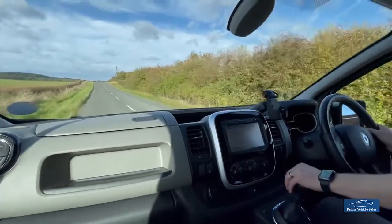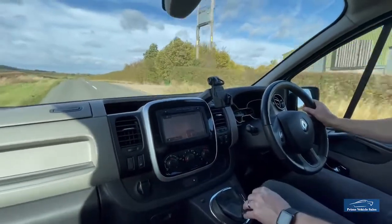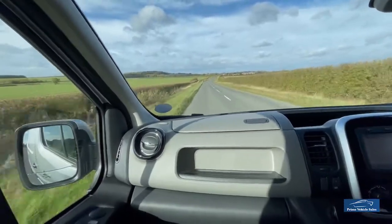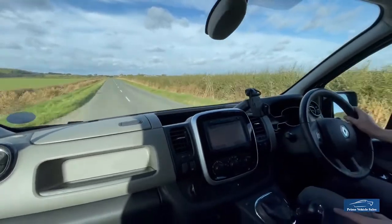Drives nicely. No warning lights on. Nice and smooth, gearbox is good. Brakes are good on it. It's got a brand new wheel and tyre package on it, so the tyres are excellent. Drives very well, nice and quiet.